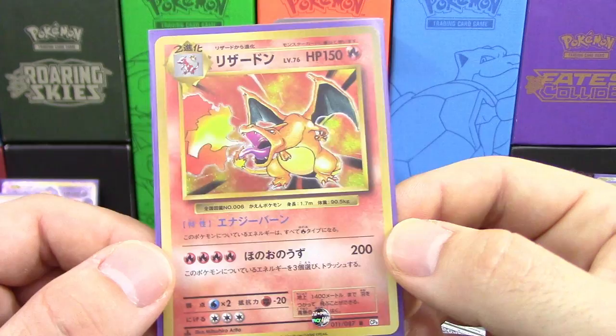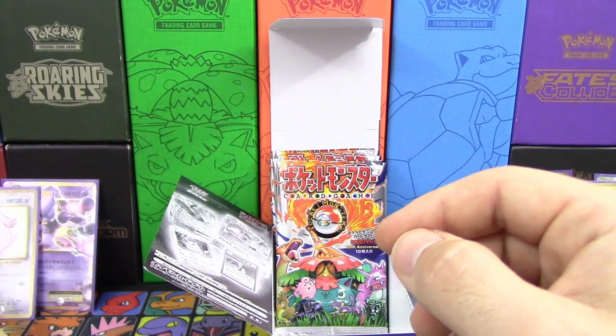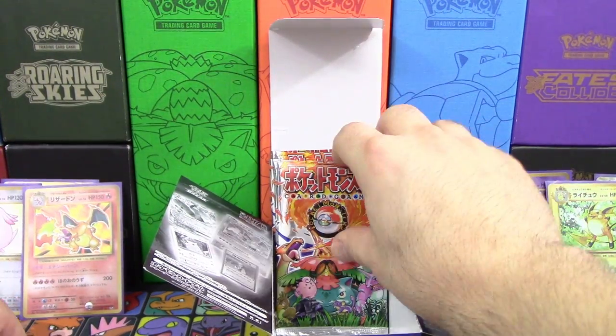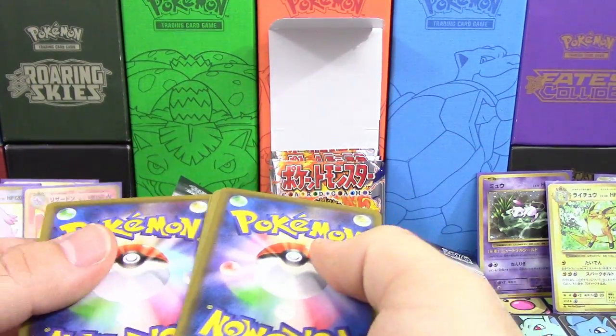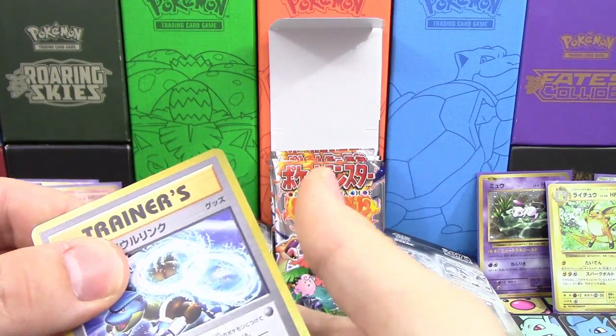So beautiful. Oh, man. I never pulled a real Charizard as a kid. Like a regular one out of base set. I never, ever pulled it. Not once. And now here we are, 2016, 17 years later, and I just pulled my very first Charizard holo with the base set artwork. Oh, that is so cool.